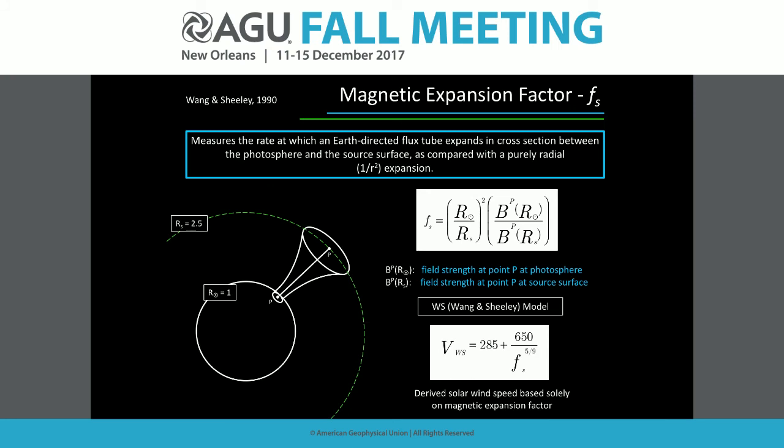So what is the magnetic expansion factor? It measures the rate at which an Earth-directed flux tube expands in cross-section between the photosphere and the solar surface as compared with a purely radial 1/r² expansion. You can see what that looks like in the diagram where the flux tube is expanding from 1 to 2.5 solar radii. Expansion factor was defined by Wang and Sheeley in 1990 by the equation at the top, denoted by F sub s. Based on the original definition, the first term would be (1/2.5) quantity squared, and the numerator of the second term would be the magnetic field strength at point P on the photosphere, and the denominator the magnetic field strength at point P on the solar surface.